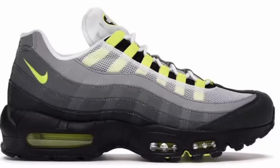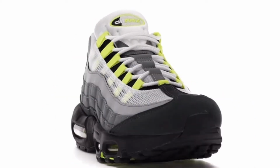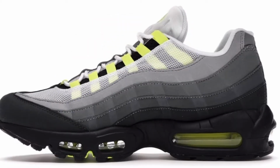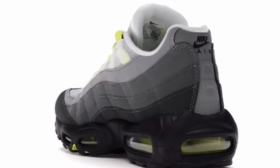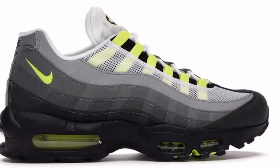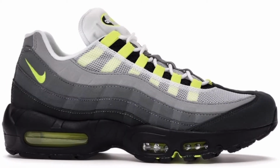In at number 6, we got the 2020 Air Max 95 Neon. Now this shoe holds a near and dear place in my heart because it's the first shoe that I saved up real money to get. Because back in high school, it might come as a shock for some of y'all, I was on Air Maxes. I wasn't on J's like that. But Air Maxes was my thing in high school.